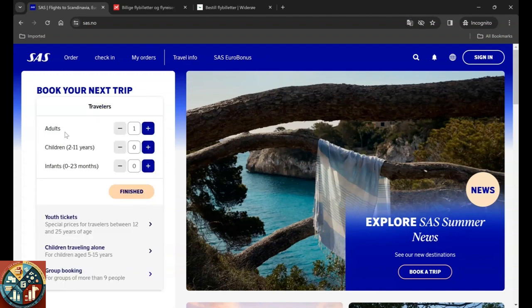And now you can choose how many passengers, and if they're adults, kids, or infants. The good thing about buying tickets from Norway, or in general, is that if you are below a certain age and are considered a young adult, in Norway it's 26, you can buy cheap flight tickets, but you just need to check the mark that says you are below 26.